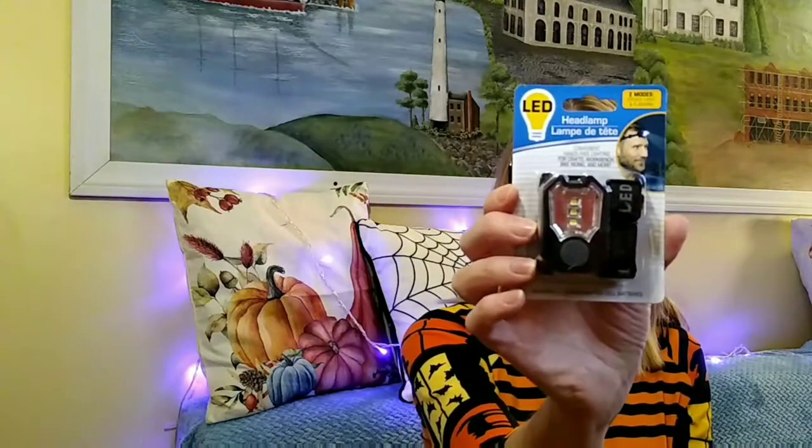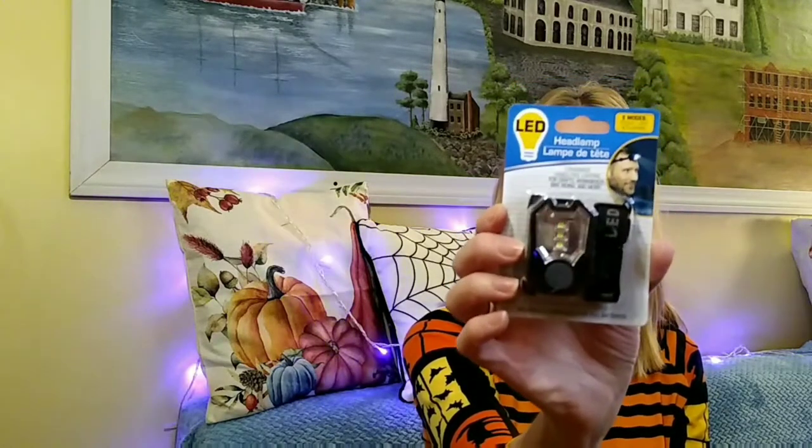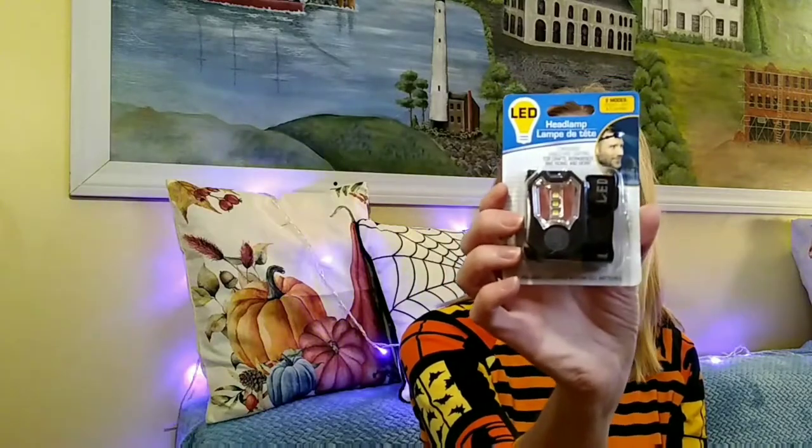So again, two modes, steady light and flashing. But I know I have some other dog walkers that I could put this in their stocking. So I picked that up.